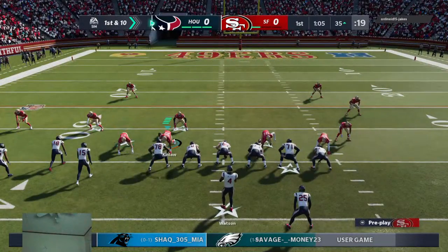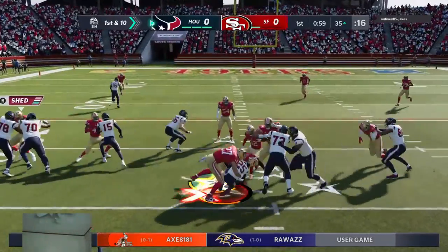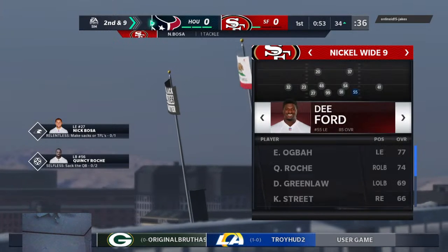So from inside Niner territory now, this is 1st and 10 at the 35-yard line. On the ground, this is Johnson. A minimal gain as we tick down inside of a minute remaining in the opening quarter.